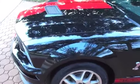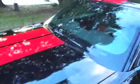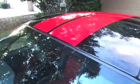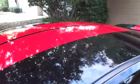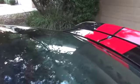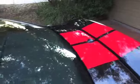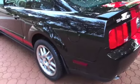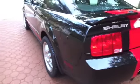Folks, this is number one of 169 ever made of the 2007 Shelby Cobras. This was the fastest Shelby Cobra production car they ever made in 2007. And folks, it is absolutely brand new.